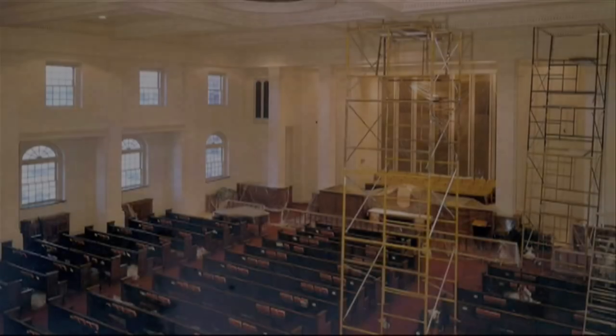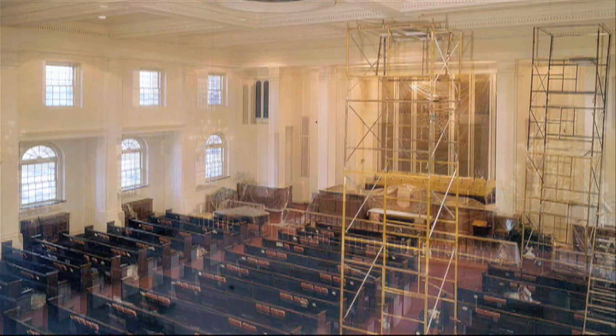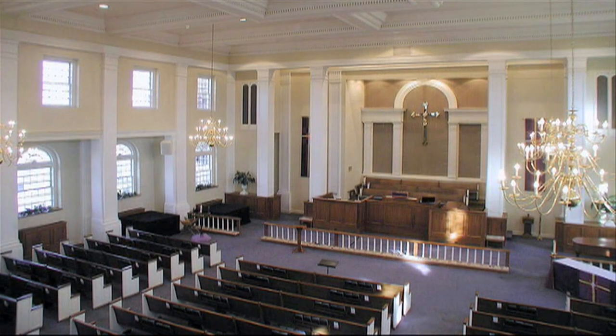You want the sanctuary to have a warm feeling when you walk in. So we'll paint the walls a nice warm off-white or tan color. And a lot of churches have beautiful architectural detail, moldings and casings around the windows, and you just don't really appreciate it. So what we try to do is enhance those architectural details so that people can really appreciate their beautiful sanctuary.